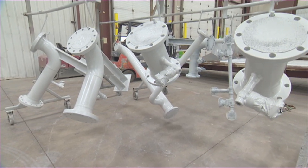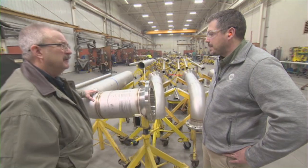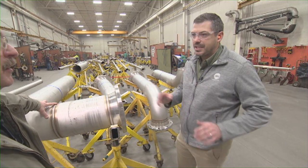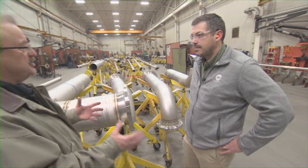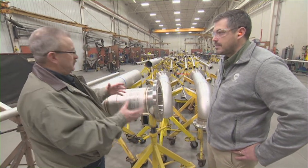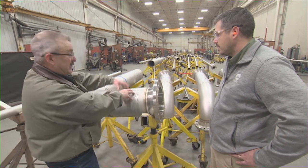You use the term pipe spool. What exactly is a pipe spool to the viewer out there? So a pipe spool is anything, any size and configuration, that fits on a truck and we can ship it to site. Your projects that you're working on might be comprised of several different spools, and those spools are everything that you're fabricating here. They might have a flange on the end, or they might be really intricate and have a whole bunch.